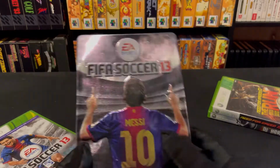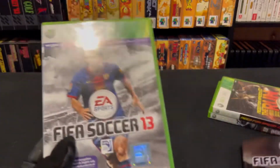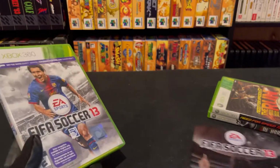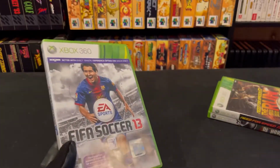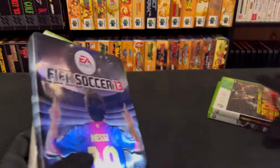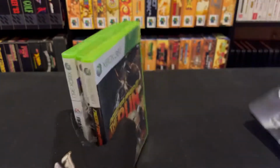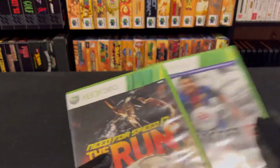which really annoys me. Nonetheless, FIFA 13, we got it right here, and it's a steelbook, so I figured, why the hell not? And because I really wanted to have the original case for it, because as much as I love steelbooks, even though this is beat up, I like having the original case for the display, because when you have the steelbooks, the spine doesn't match along with the rest of the games. When you have them like this, it just doesn't look right to me. I like having them like this on a shelf because it just looks prettier to me. But that's just my OCD kicking in with that.